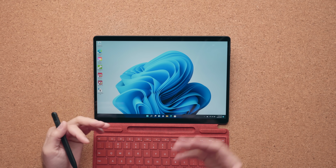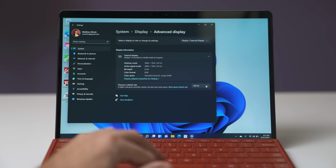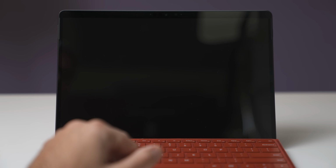Speaking of 120 Hertz, you can put it down to 60. In fact, 60 Hertz is the default setting when you power this on for the first time, because Microsoft is making sure you save as much battery life as possible. Make sure you go into the display settings, go to advanced, and change it to 120 Hertz, because it's just gonna make the laptop feel significantly faster when you're using it. Unfortunately, there's no promotion like Apple uses or a dynamic refresh rate, which would have been awesome because you could save battery on the fly instead of going back and forth and manually switching it yourself.